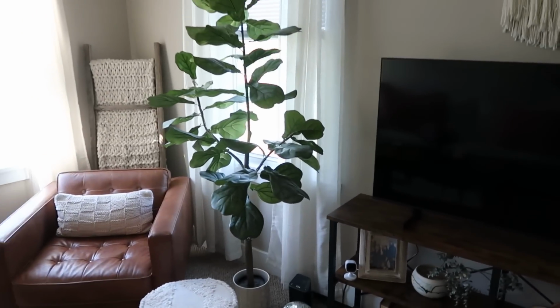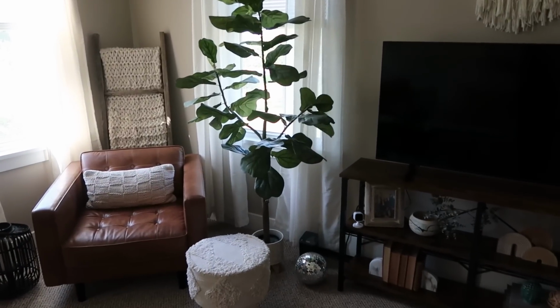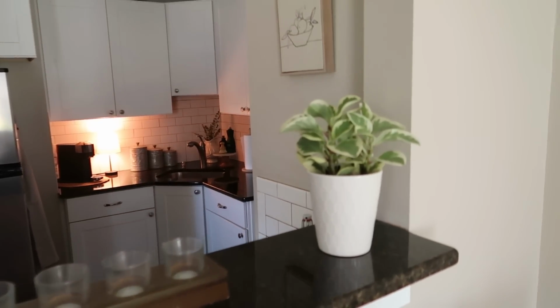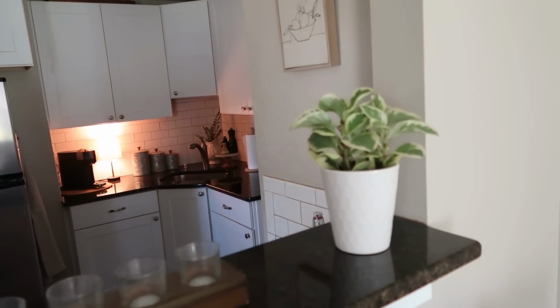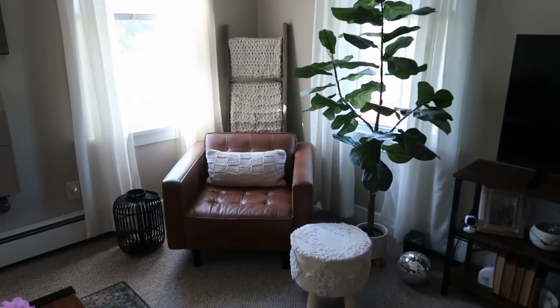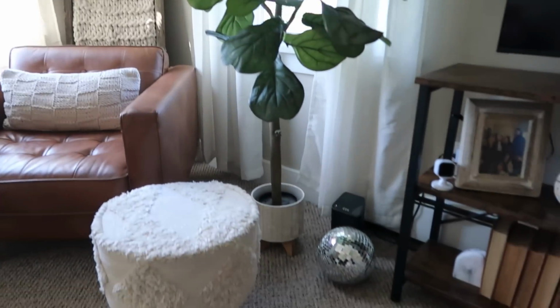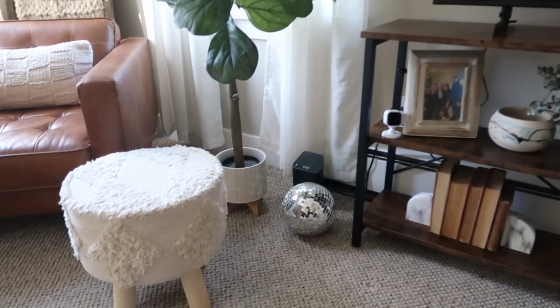I'm trying to get away from faux plants. I have real plants on my back porch. And also this little guy right here is real. I'm really trying to keep him alive. It's kind of an experiment for me right now because I'm really not good at botany, I guess. Is that what you would even call it? I'm not good at keeping plants alive is what it is. That's a fake tree. And then my little disco ball down there I love.